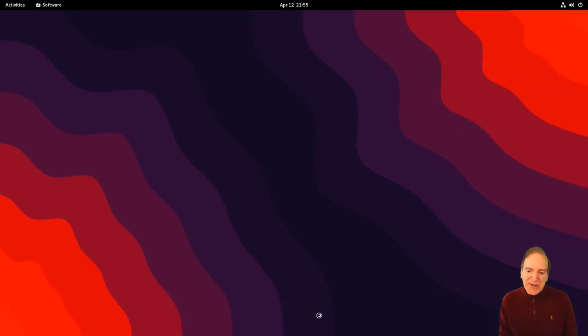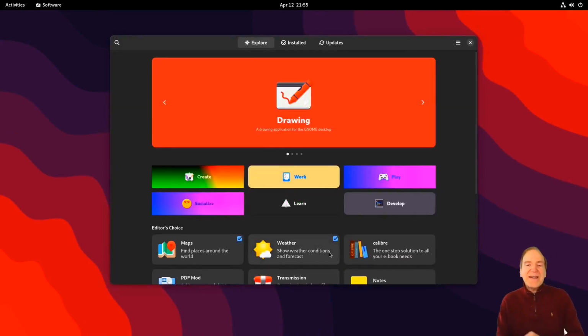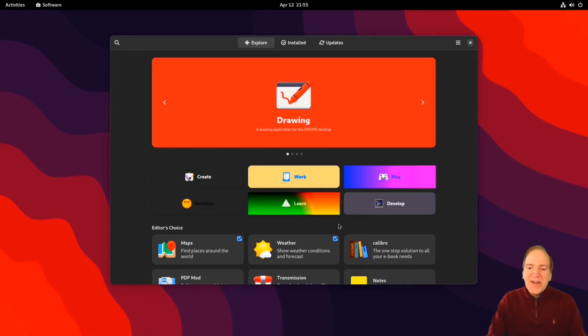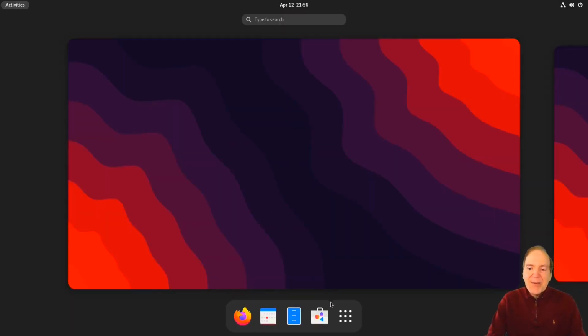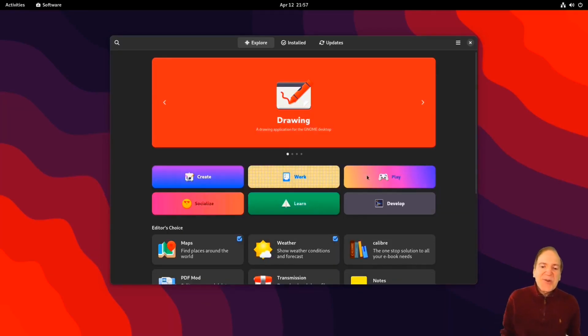So let's look at our App Store real quick now that we're back in. This ought to look kind of cool. Oh yeah, I forgot to change my settings. Rats. So I'm going to shut down real quick and just change my display settings, and then I'll be right back. Okay, I'm back, and now it looks normal. So I fixed my settings there.